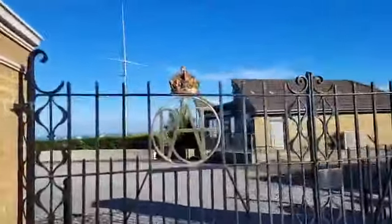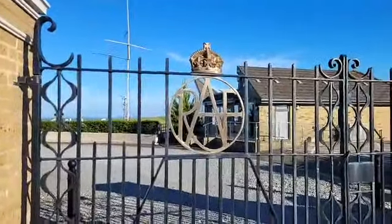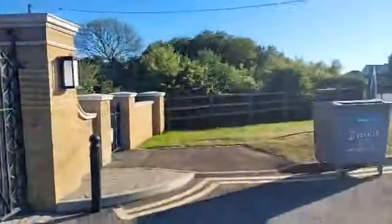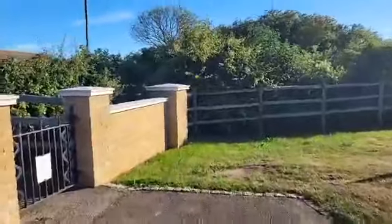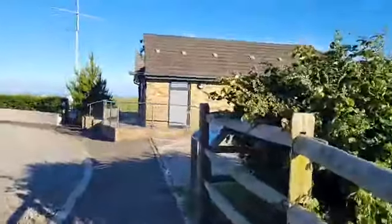The idea is I want to bring you guys out to these places because they're important. Local history is important, and again I want to share that with everyone else. But also, if you do live in the local area, then come and have a look, because these are beautiful places, even if you're not into the history, where you can come and walk and look around.